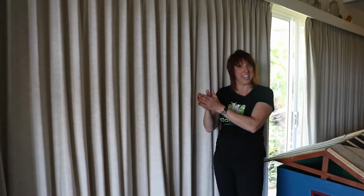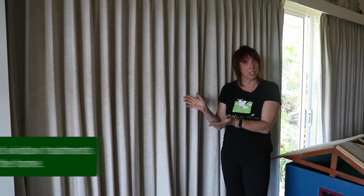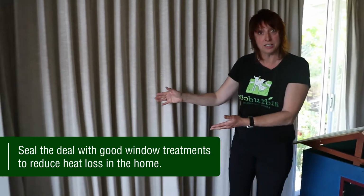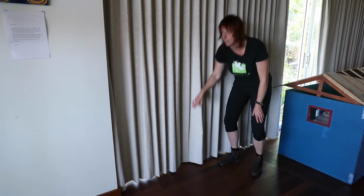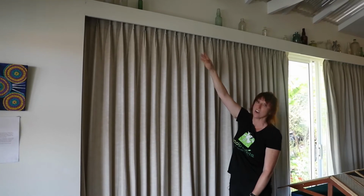Okay, we're going to talk about window treatments now because windows are a place where houses lose and gain heat. And so it's really important that you try and insulate them if you possibly can. So I'm going to talk to you now about a really good way to insulate your windows, and that's using double-lined pelmeted curtains. So you see my curtains go right down to the floor and they go right up to the top of the window, and you'll see there a pelmet.